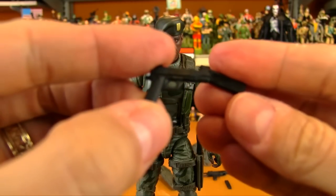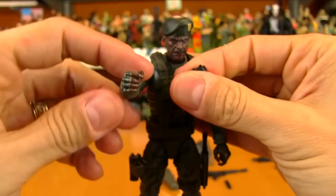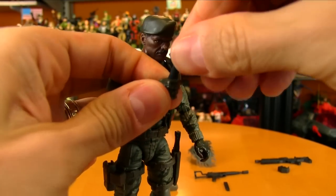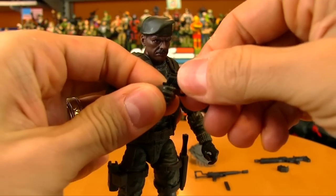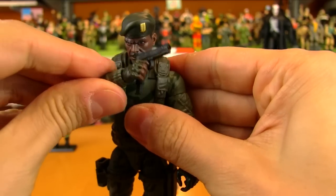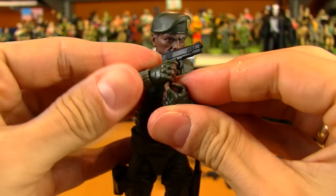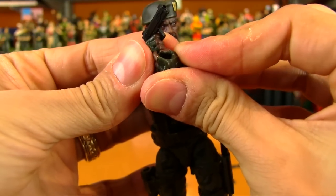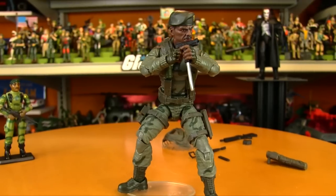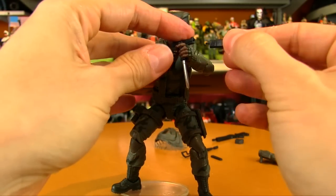He also comes with a handgun, which has a removable suppressor on it. Let's get it in his hand before we add the silencer on. Same deal as the knife, with just a little bit of blunt force, you can get it in there without heating it up. And the trigger finger fits right through the loop quite nicely. Unfortunately, he doesn't have enough range to double hand the pistol. But if you get the blade in the other hand, he does a beautiful Metal Gear Solid Big Boss CQC pose. And here's the suppressor, which plugs into the barrel.